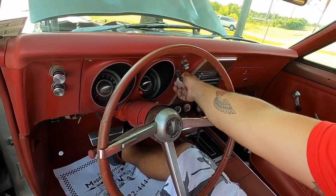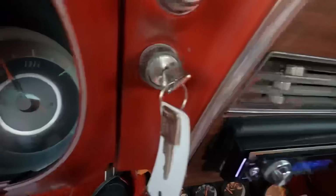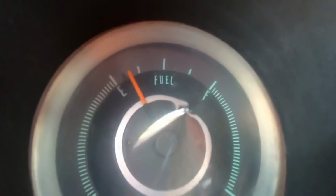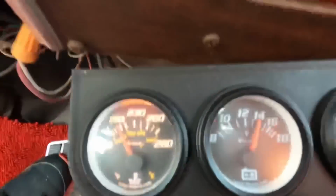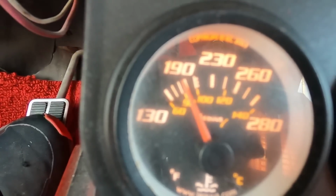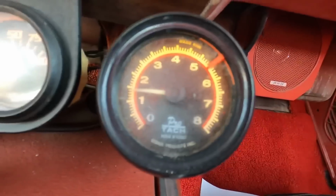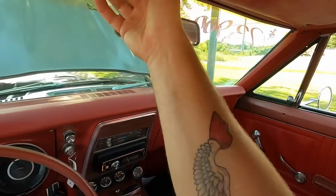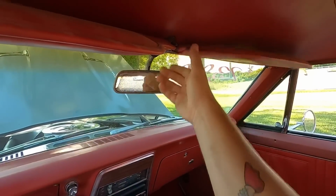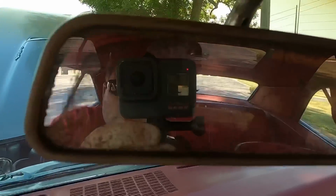Give it a little gas. So the gas gauge only came up to right there. I don't know how correct it actually is. It goes down just a hair, it comes up just a hair. It should have more. Your temperature gauge did come up. The lights are working on it. The oil pressure gauge is not hooked up. Tach seems to be working correct there. Your mirror's got some old glass.